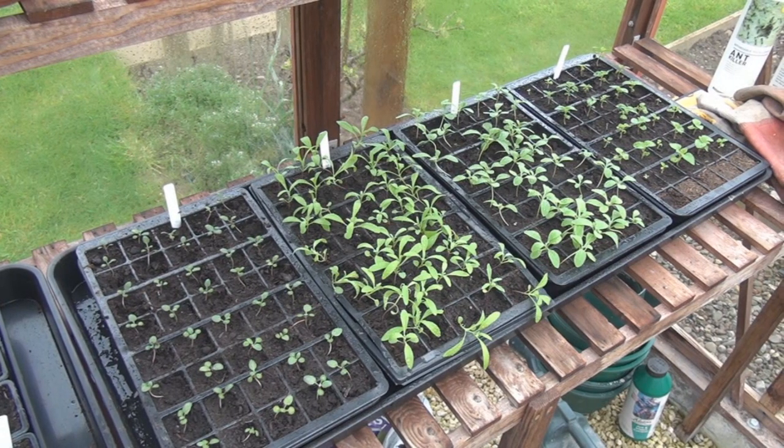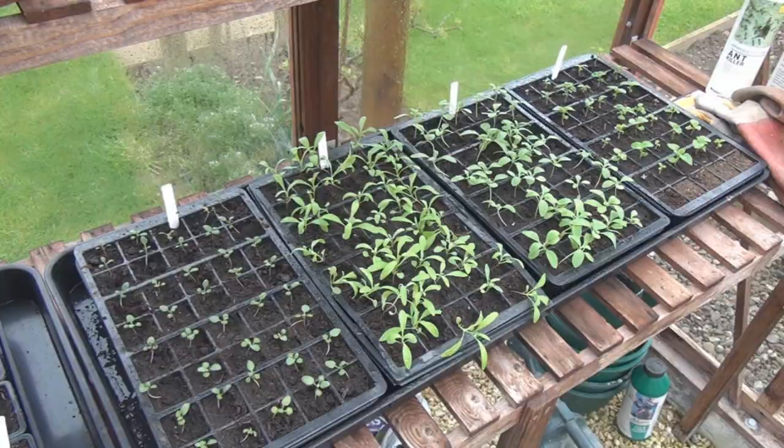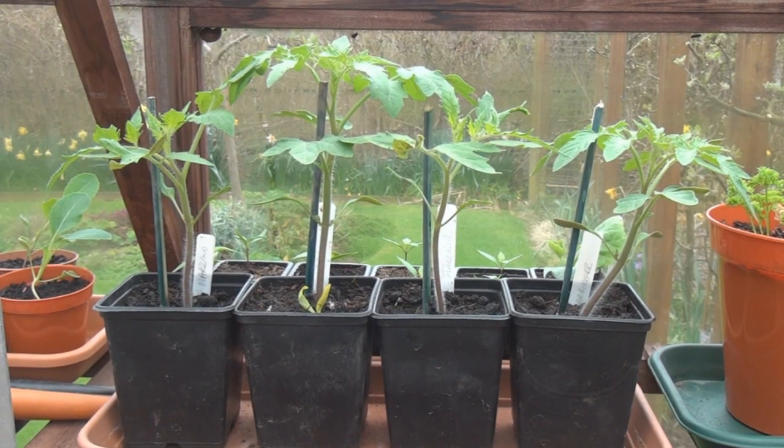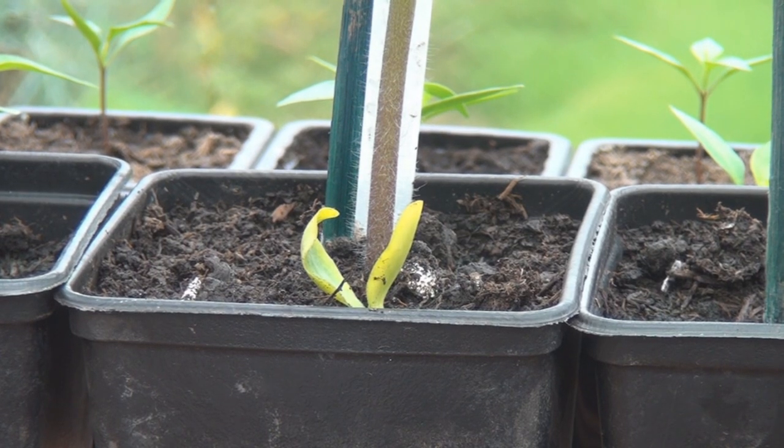The other plants I pricked out a couple of weeks ago, the cineraria, alyssum, stocks and salvias, are all doing very well as well. The tomato plants are looking very healthy, although there seems to be a little bit of an invader in this one. Not sure what that is. And the last thing to show you is my sweet corn.